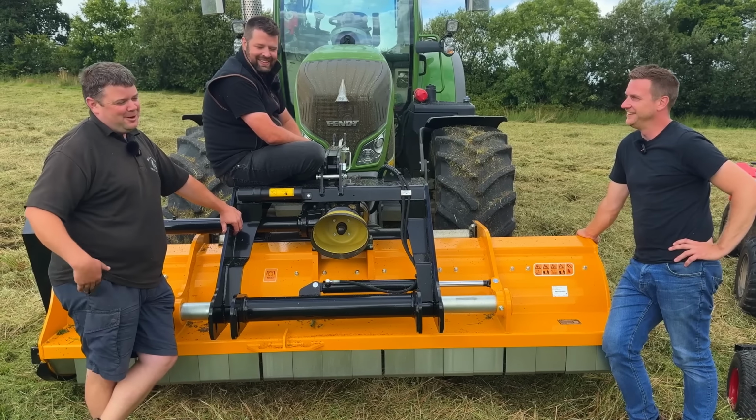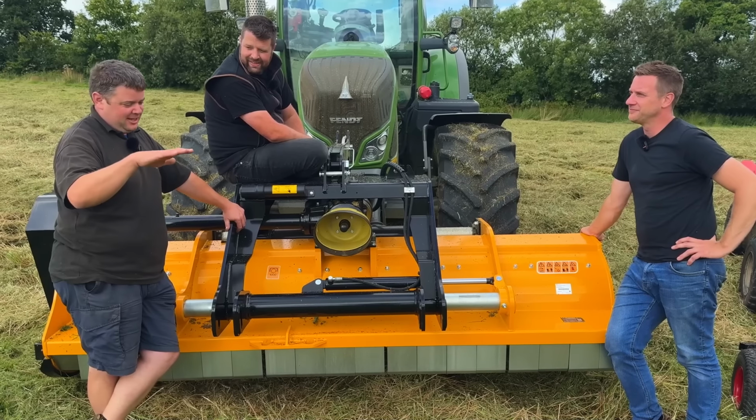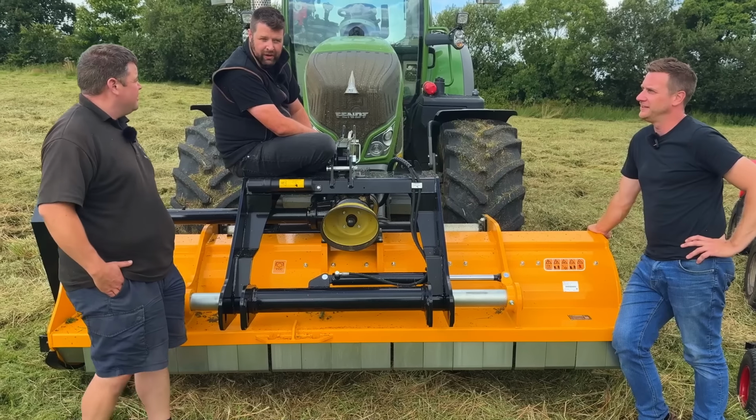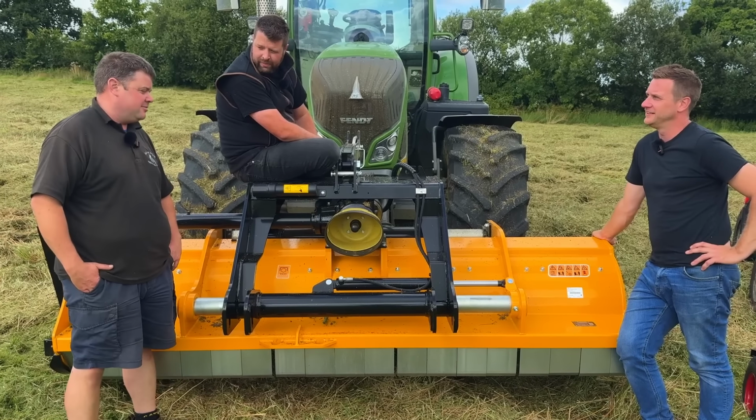When we're in these rushes here, taking it from there down, mulching it right down, you can see what he's done. It didn't even draw the revs down, it just kept going.